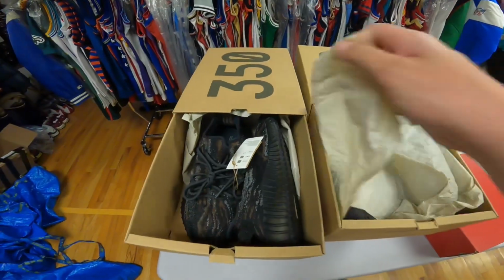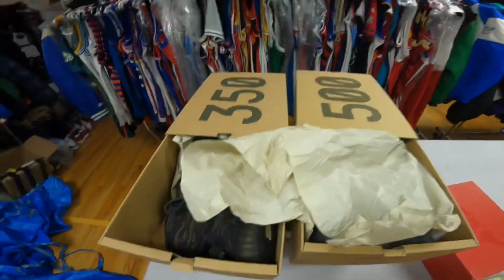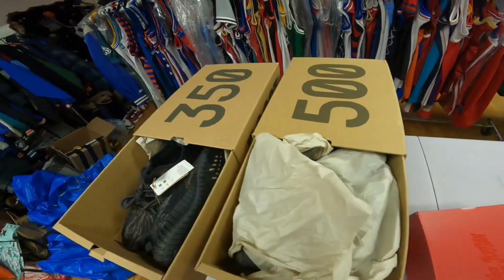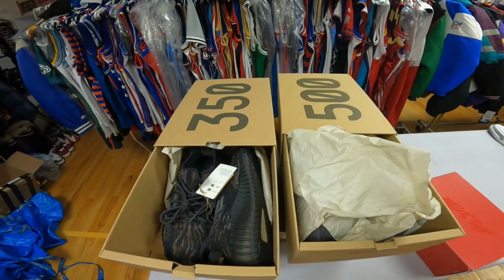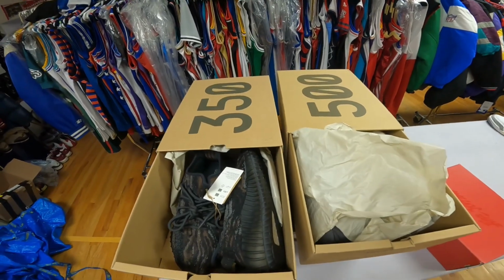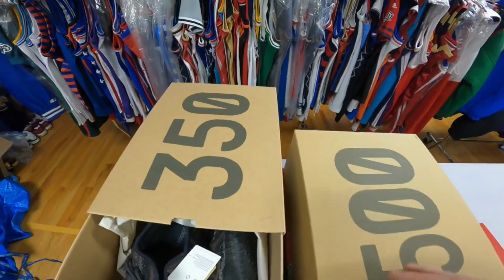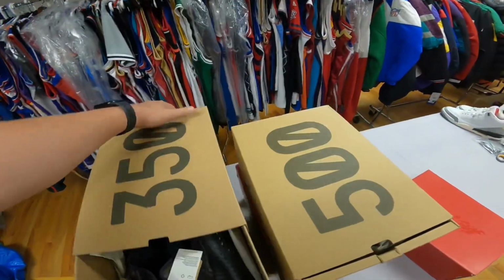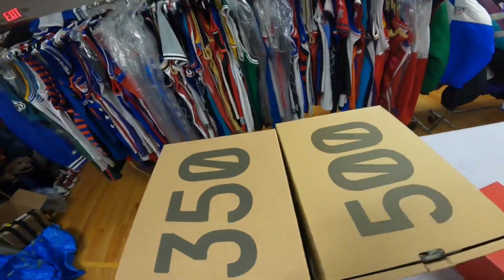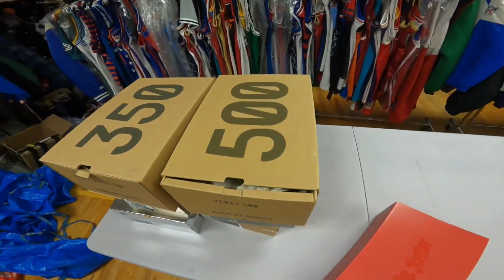Next up, we have two Yeezys, an MX Rock and a Utility Black 500, both new, both size 10. I'm really trying to shrink down the Yeezy inventory, so I'm pretty much selling stuff at the lowest price. If I could do that with a lot of stuff, I'll do that. And we need to make space, so that's what we're doing there.